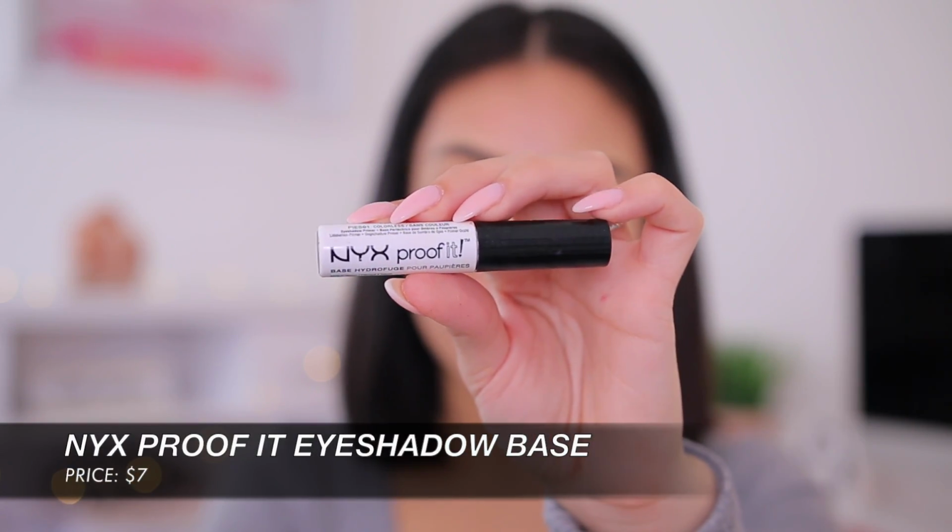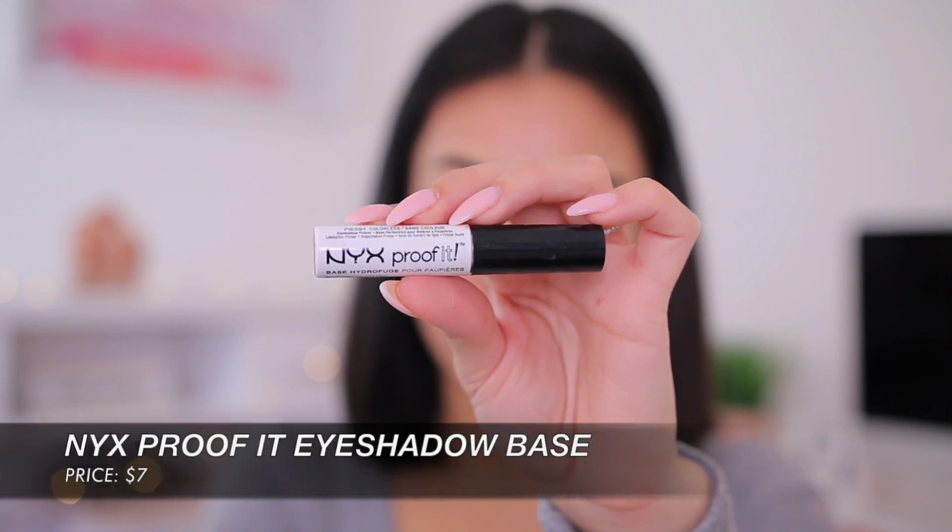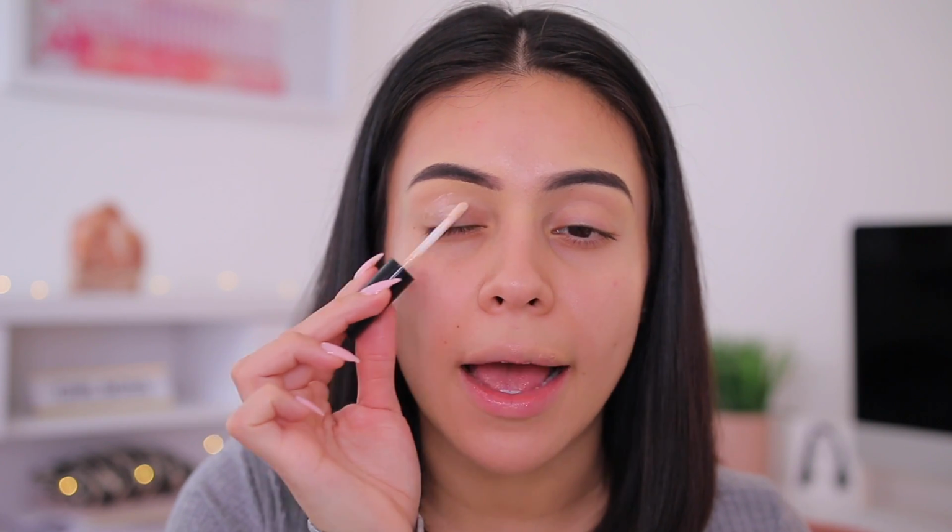Then to prep my lids, I'm just going to use my NYX Proof It eyeshadow base. This one is just the clear one. Now be careful when you're buying this at Ulta or wherever, because they have it really close to the eyebrow primer. One time I bought the eyebrow primer and I was like, why does this not feel like a regular eyeshadow primer? And then I actually looked at the packaging, because the packaging is almost identical, and it said eyebrow primer. So make sure you get the eyeshadow primer.